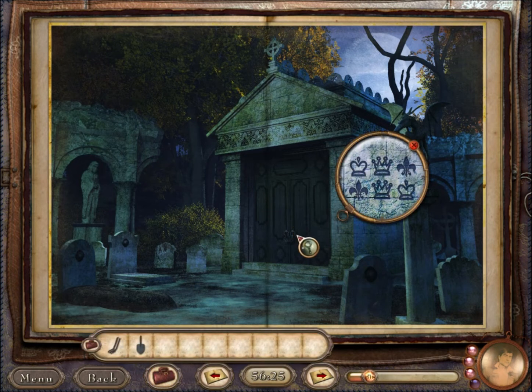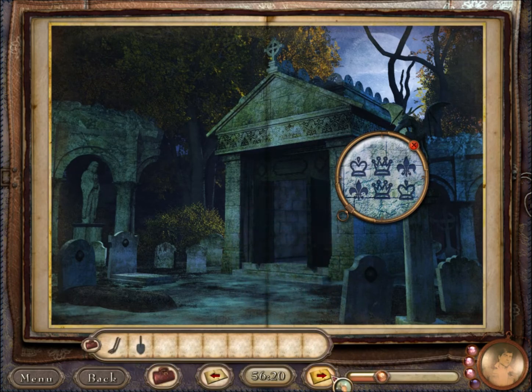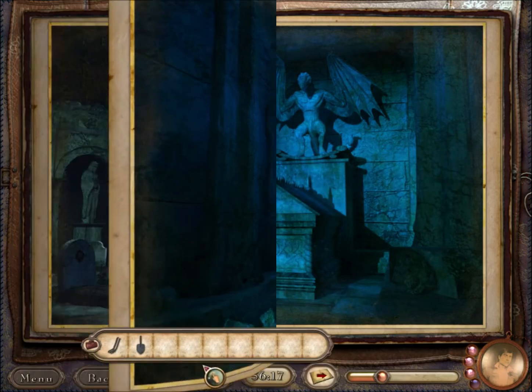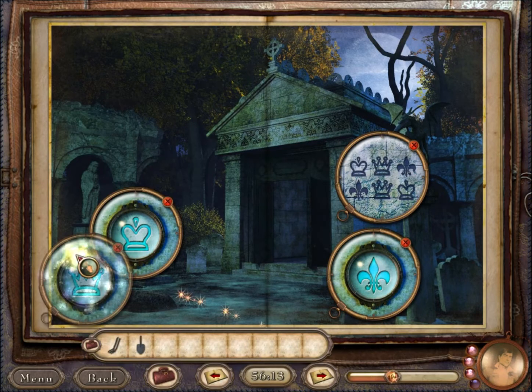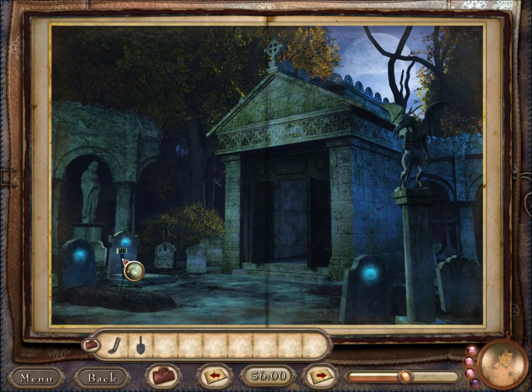Here we have a puzzle to open up the graveyard. So let's see, I'm going to use the crowbar here. That's going to open up the door. And something's missing from there. Let's see, so we want to open up these various graves. Every grave has a symbol, and on the side we want to duplicate this symbol. So crown, crown, flower, flower, crown, circle, crown. And that gave us the card.